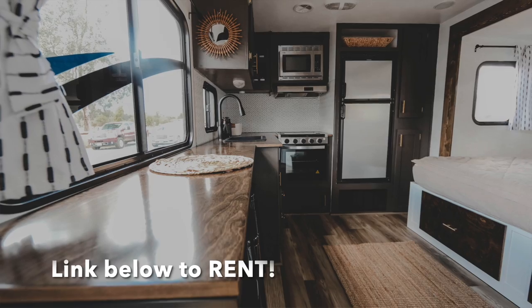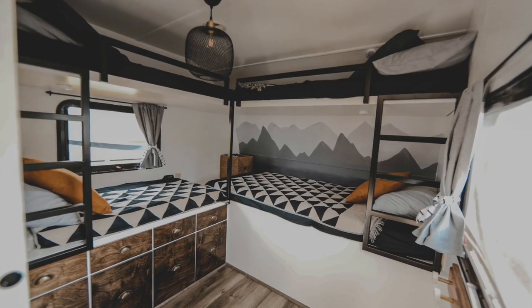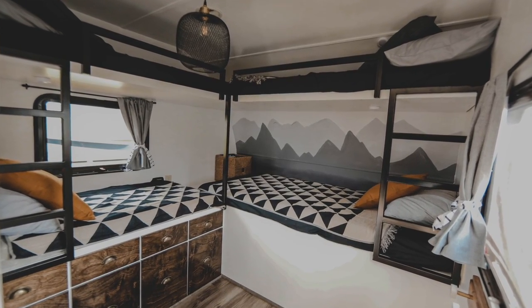All right, so Friday, we have an RV that we rent. It's the Evo. It's renovated. Her name's Eva. Eva the Evo. She's beautiful. So we technically renovated her for us, but we rent her out so that other families can enjoy her as well.